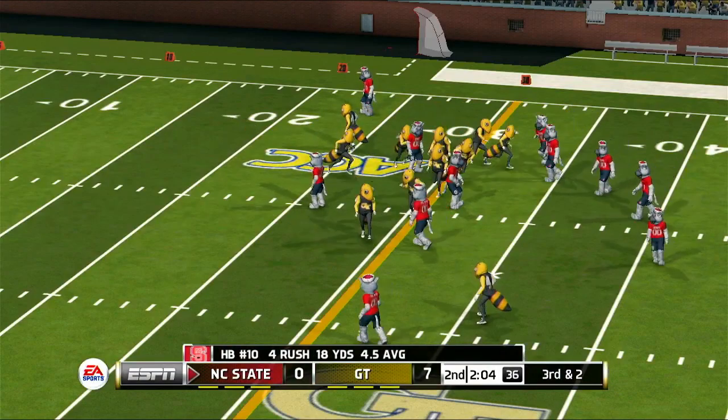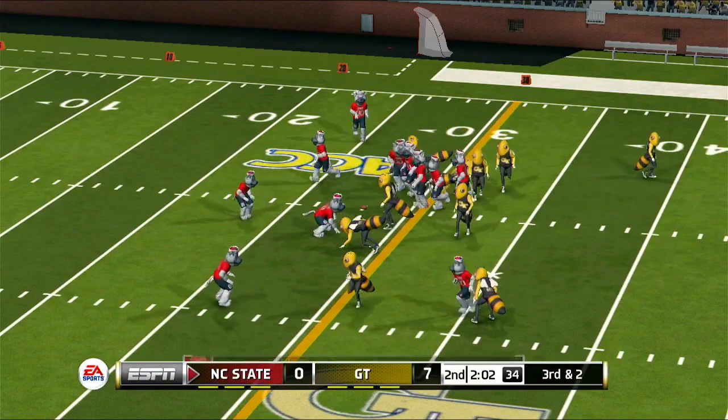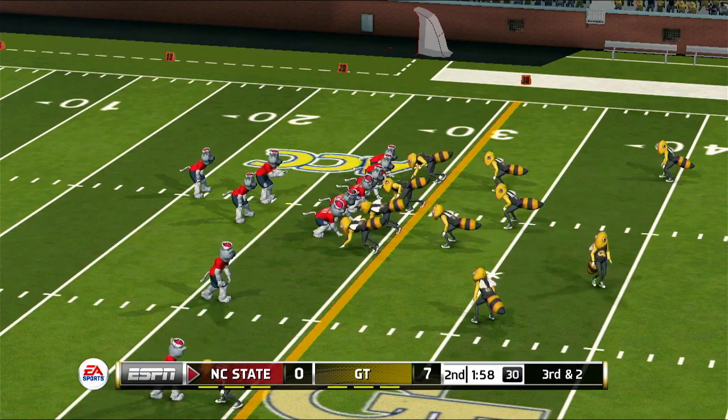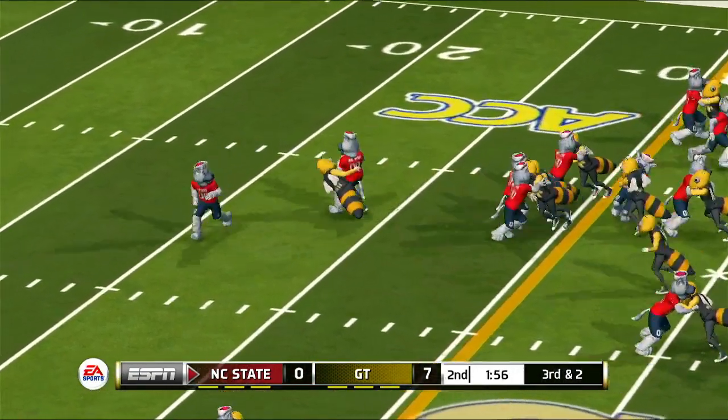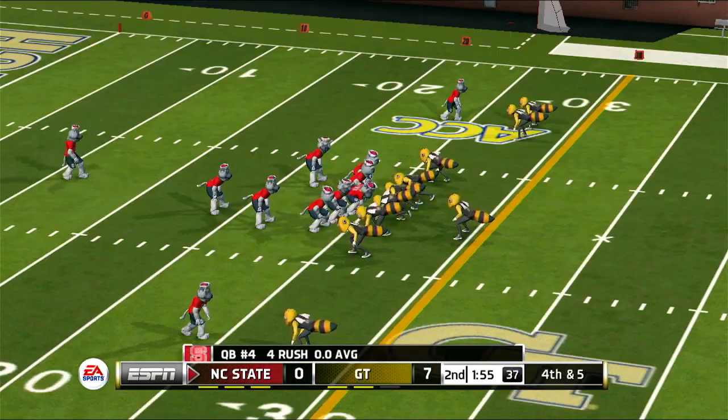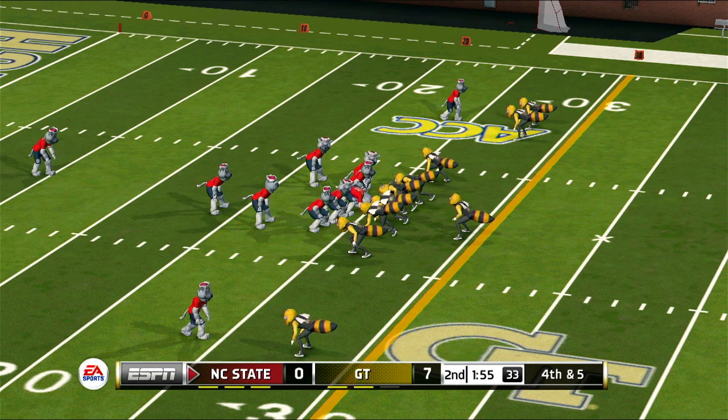Game 7 on the play. That will bring up 3rd and 2. Hey, here we go. They'll drop him for a loss. That play was over before it got started. That was just a case of the offensive line getting beat at the snap of the ball.